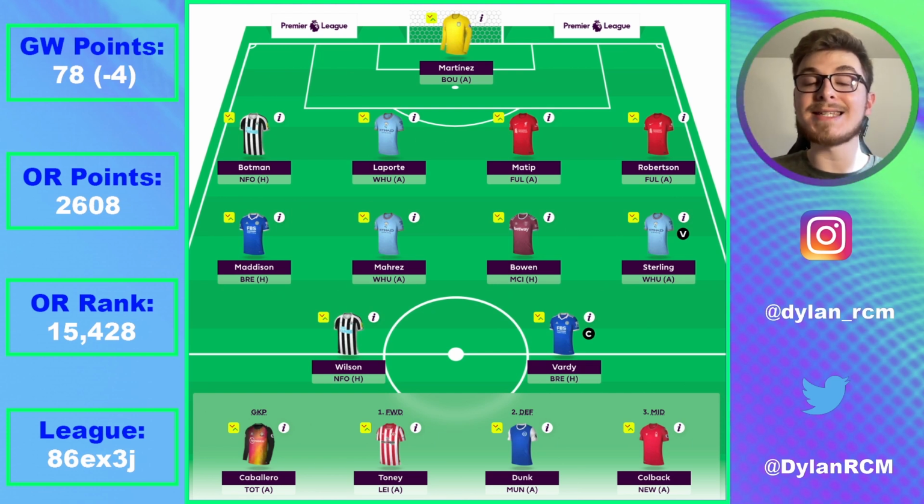James Maddison and Vardy as a combination is really good for Game Weeks 1 and 3. Maybe not so much in the other game weeks to open the season, which is a bit of a shame. Jarrod Bowen at home to Man City. You could arguably go for Ivan Toney away to Leicester instead, because I could see Brentford scoring some goals, despite the fact that Leicester are the favourites in that match. And then Callum Wilson's also at home to Nottingham Forest.